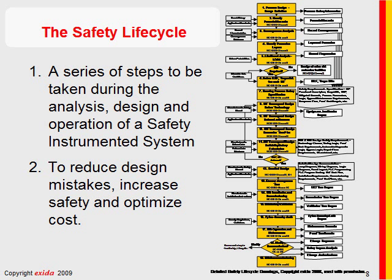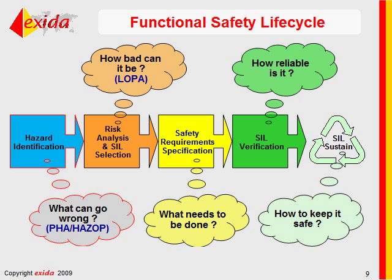The safety life cycle is a series of steps taken during the analysis, design, and operation of the safety instrumented system. Some of the steps in the middle are steps for design verification. Here's a simple view of the safety life cycle. You figure out what can go wrong at the beginning. You figure out how bad it can be. Document what you want to do about it. And then verify that your design meets needs. And lastly, figure out how to keep it safe. That's a very simple, functional and logical view of the safety life cycle.